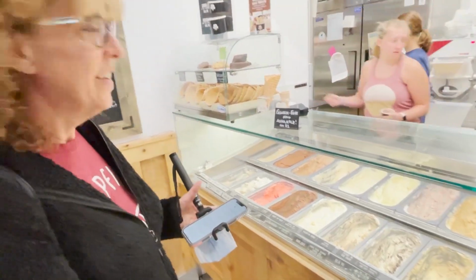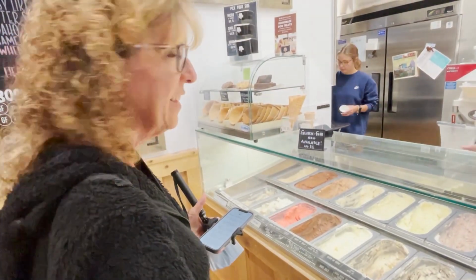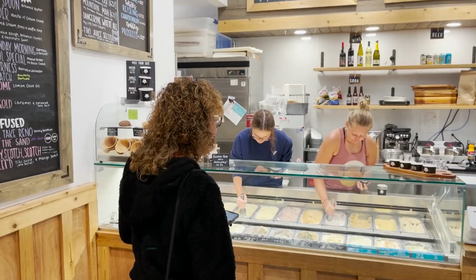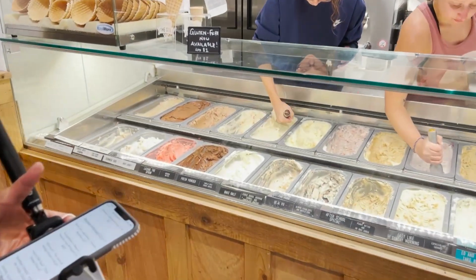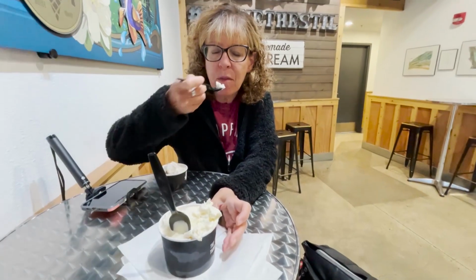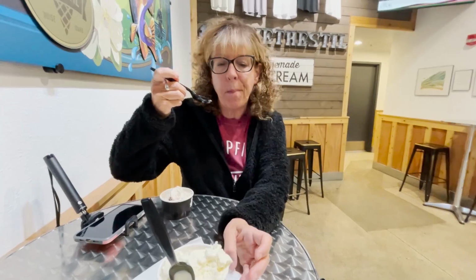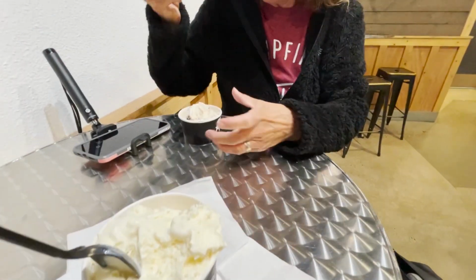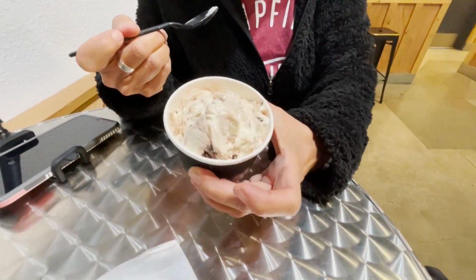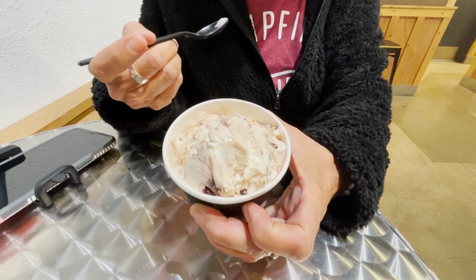That's all you're gonna do. Well, let me taste your lemon one. Where are you guys from? Northern California. When in Rome with, that's got what in it? Lemon and olive oil. And you can just barely taste the olive oil. That is so cool. And what did you get? It has chocolate brownies, chocolate cookie dough, and chocolate drizzle.